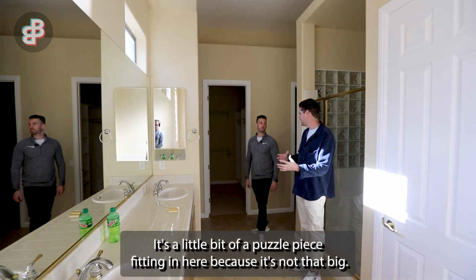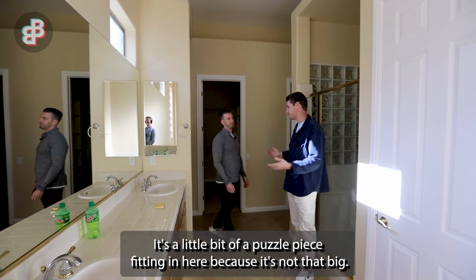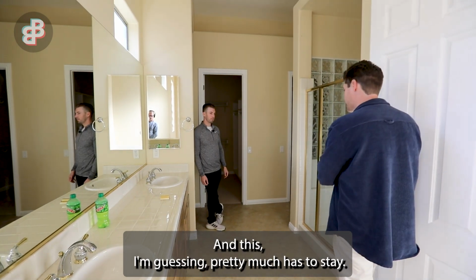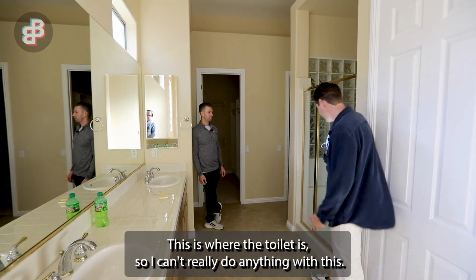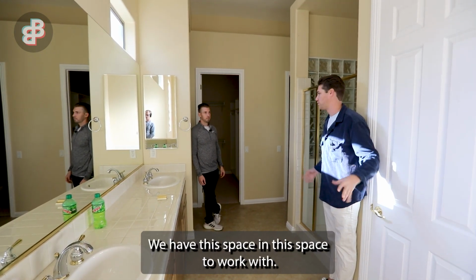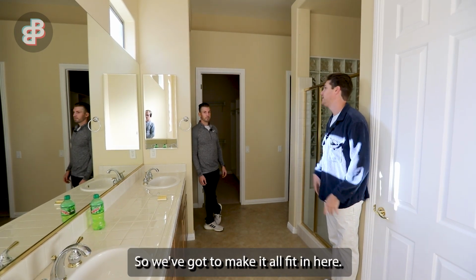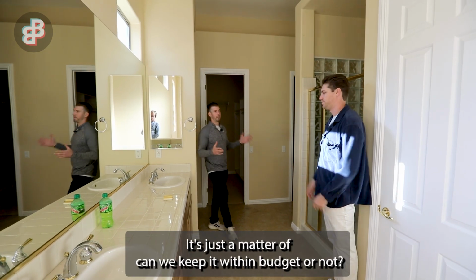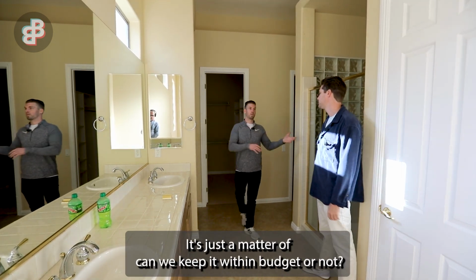It's a little bit of puzzle piece fitting in here because it's not that big. This is kind of narrow. And this, I'm guessing, pretty much has to stay. This is where the toilet is. So I can't really do anything with this. We have this space and this space to work with. So we gotta make it all fit in here. But they're not small spaces. I think there's something that we could definitely do. It's just a matter of, can we keep it within budget or not?